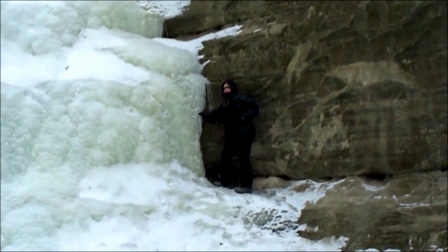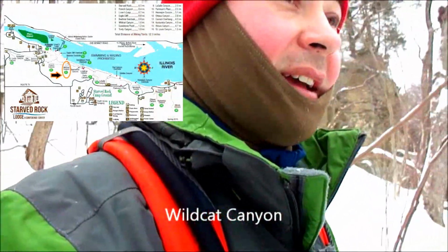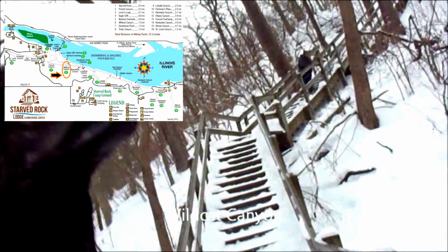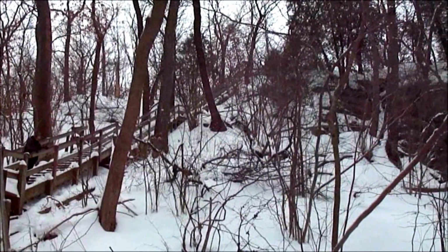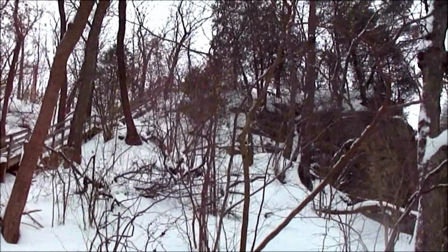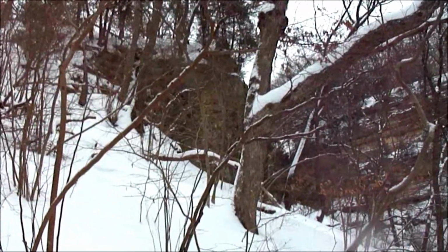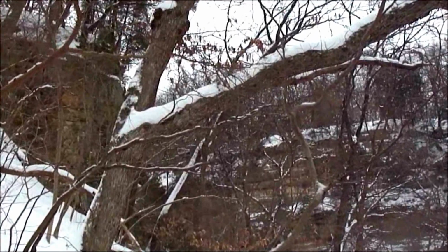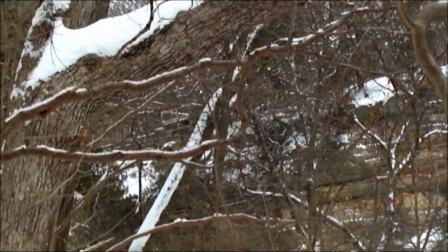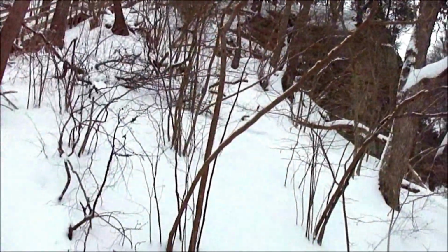You can hear the water. Can you? So, coming down to Wildcat Canyon now. And just so you're aware, if you do come here, it's a whole crap ton of steps right there. At least there's stairs, but it wraps all the way around to the other side of that rock to a little platform like an overlook. And then all the way over there, you have another overlook. So you have two that you can look down on. But definitely during the summer, we've been to this one before.